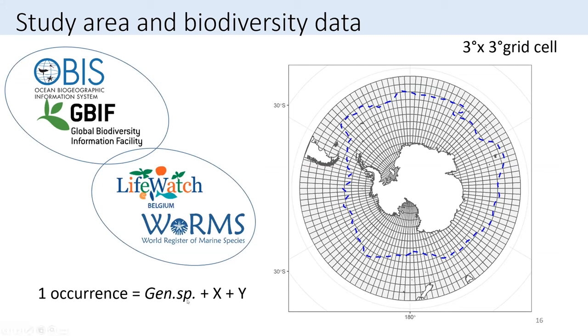So for me, one occurrence was a species name and its geographical coordinates. I didn't include time because it's not available for around two thirds of my data, but it could be interesting later to study the subset with a time component. Then I verified the species names with the WoRMS register of marine species. My study area is bigger than what we usually define as the Southern Ocean, but I wanted to compare my results with the results published in the Atlas of the Southern Ocean.